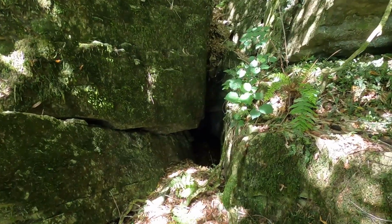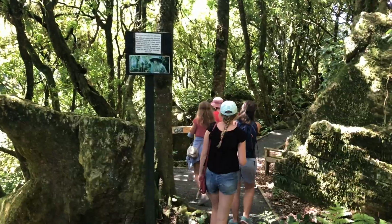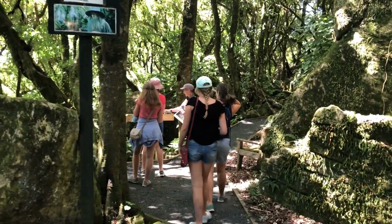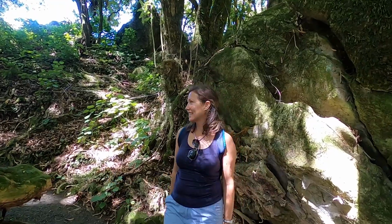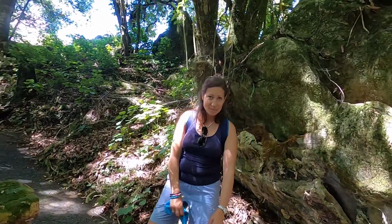Look at this, I just found another cave here. That is so cool. It's amazing to think that we're walking on the movie sets from Lord of the Rings and The Hobbit. Unbelievable.